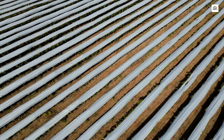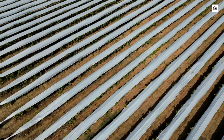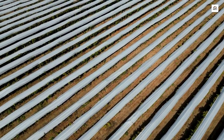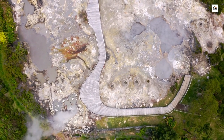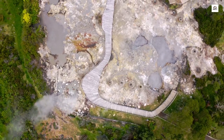From crisp white wines to robust reds, the coastal climate and fertile soil create the perfect conditions for grape cultivation, making Shandong province a paradise for wine enthusiasts. Seaside hot springs. Hidden along the coastline are secluded hot springs that offer passengers a chance to relax and rejuvenate. Fed by geothermal waters, these seaside spas provide therapeutic benefits and stunning ocean views.